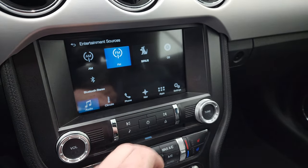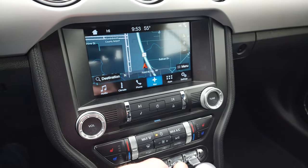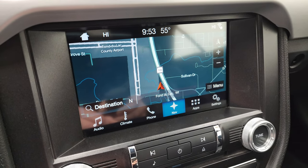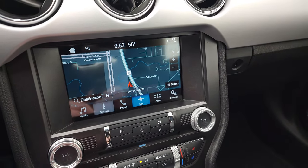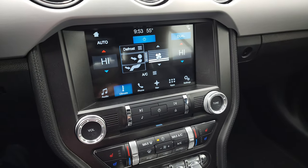Just want to verify that it does have Sirius. It also has a CD player and Bluetooth capabilities. You saw that it does have the factory navigation system, and that's right where we're at right now. And so that's working nicely. And then you can do your climate controls here. Note that you do the dual climate controls.